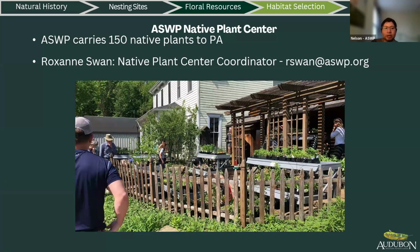If you're interested in purchasing other plants, there are other garden centers around Western PA. We have one on our property, and we carry maybe over 150 plants native to Pennsylvania. Our native plant center coordinator is Roxanne Swan, and she definitely would be the person who can give you tips on how to landscape your property. She has plans and ideas of what would work for diverse property types, whether you're really shaded, have a lot of sun, or have a mix of all those things. She is the person who can give you all that information on what to work with.